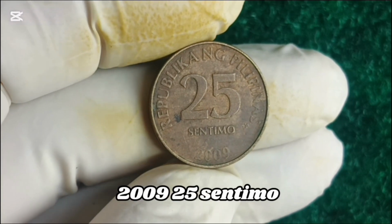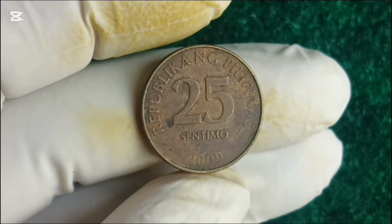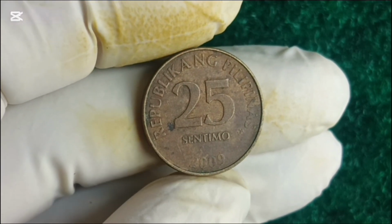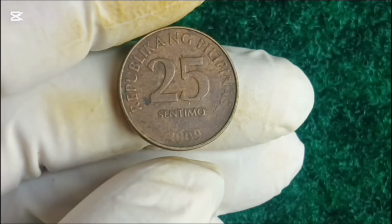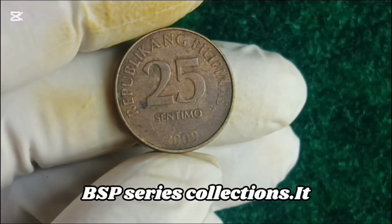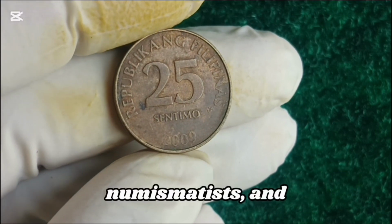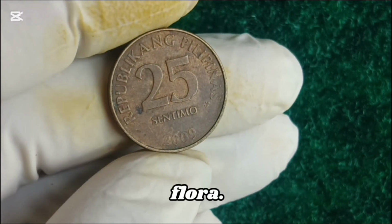Today, the 2009 25 Sentimo coin is a low-value collectible, but well-preserved coins in brilliant uncirculated BU condition or mint rolls are sought by local collectors trying to complete BSP series collections. It is especially interesting to educators, numismatists and nature lovers, due to its depiction of Philippine flora.